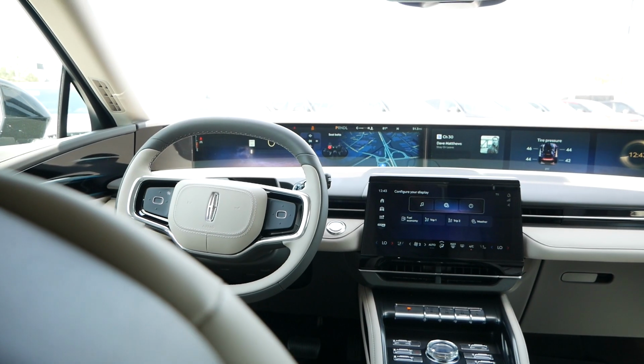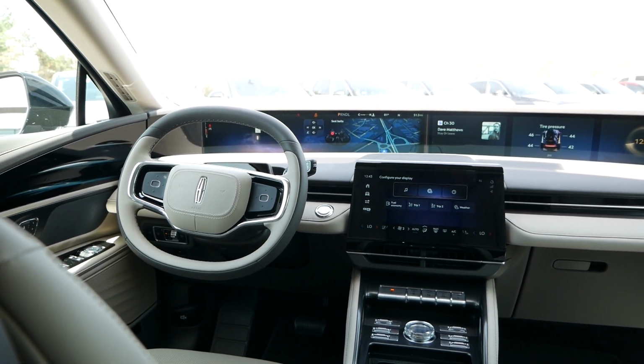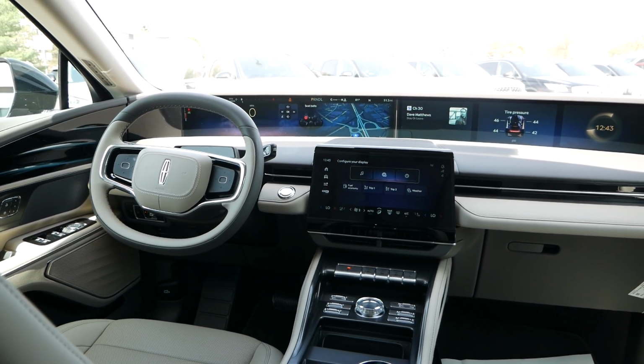There is some travel on that brake pedal, but these aren't Brembos, so I'm not expecting anything different here. But I think with the Nautilus, more importantly, especially for the Premiere, is the technology, like I talked about before. The full 48-inch digital gauge cluster here embarrasses a lot of manufacturers at this price point. Also, Google built-in software for the infotainment system. So you are receiving a lot of technology at $52,000 for a base trim, and that is rather impressive.